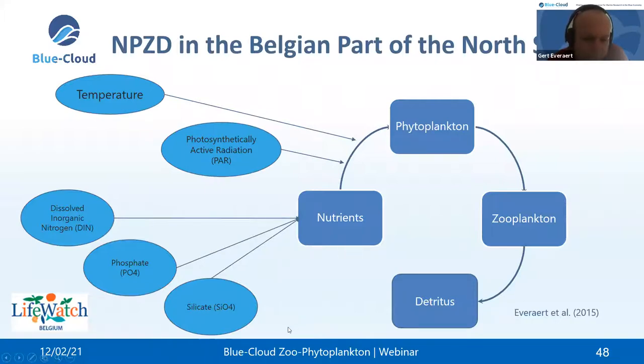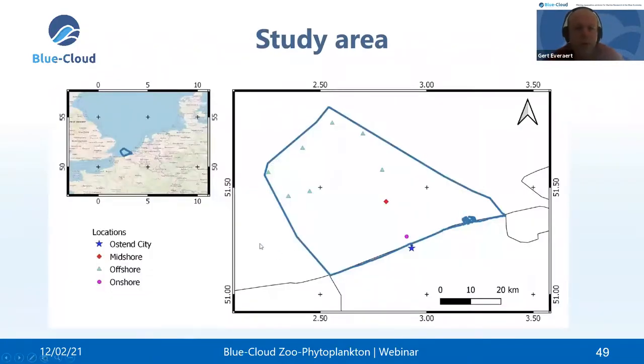We had these data available from the LifeWatch Belgium observations, which is a long-running observation activity in Europe and also in Belgium, in the marine environment. The study area we have in front of us is the Belgian part of the North Sea. We have France, the Netherlands, and the United Kingdom. And here is the detail of the Belgian part of the North Sea. We have a coastal stretch of a bit less than 70 kilometers.